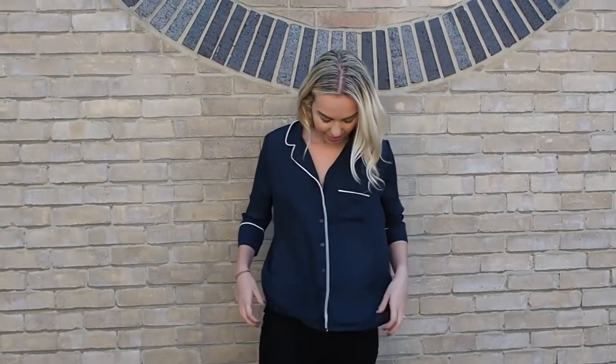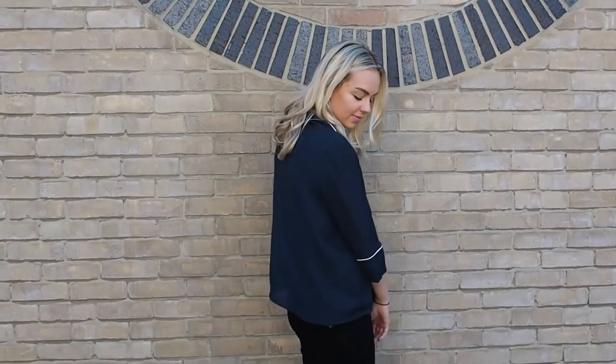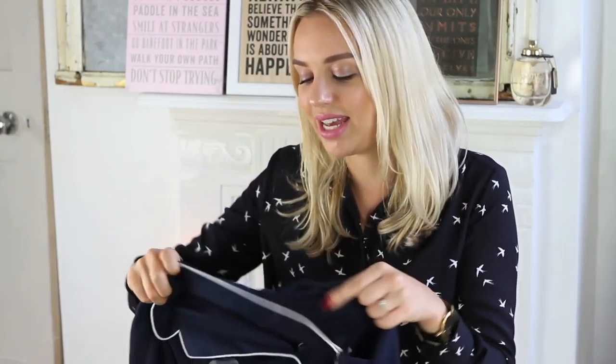The next thing I have, again, sums up my life because it's a pajama shirt, and I am very much of the notion of, why dress in anything else? If you can go out in things that feel like pajamas and apparently look like pajamas as well, absolutely do it. I definitely love the whole pajama trend thing.